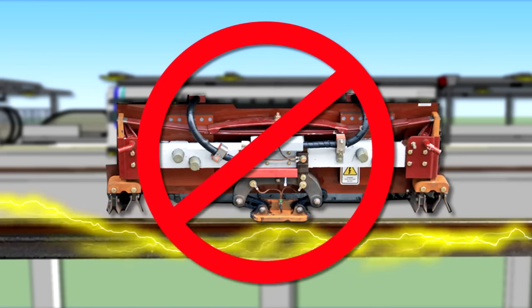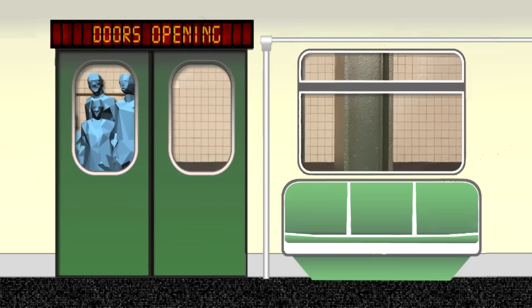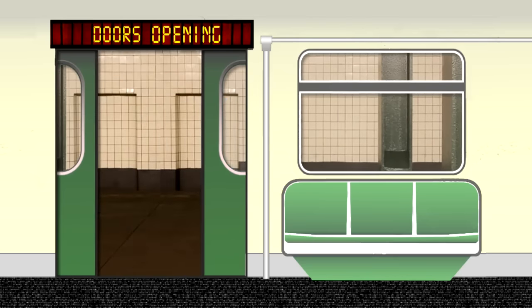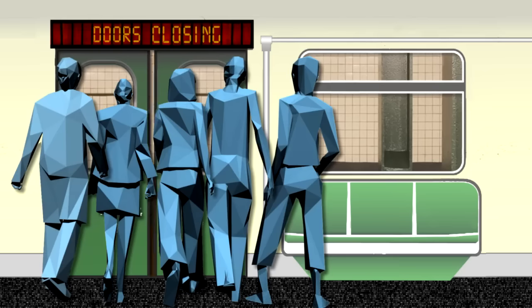Stay away from it. Two or more cars make up a train. They move from station to station where passengers hop on or get off, going to and from school, work, shopping, and more. The riders have to be quick. The train stops, the doors open, and in less than a minute, they close. The train heads off to its next stop.